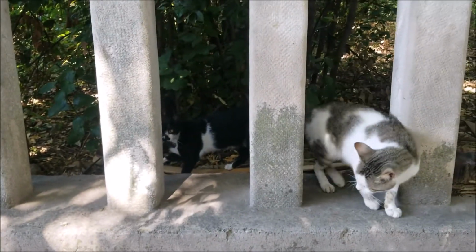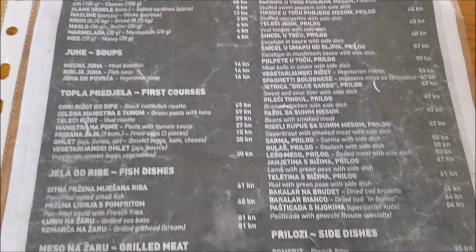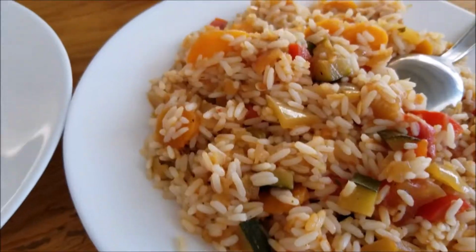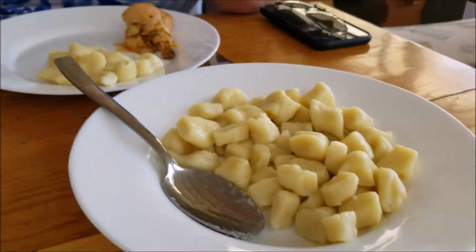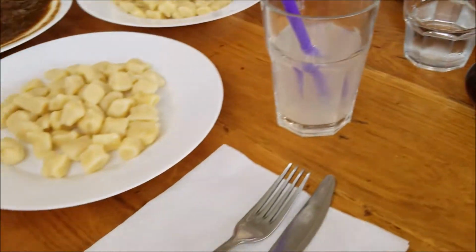At the bottom of this hike there was a restaurant, and so we decided to have lunch there, and that is where I had the most delicious vegetable risotto I've ever had before. We all ended up sharing from each other's plates, so that way everyone could try a little bit of everything and we could try new dishes we'd never had before as well.